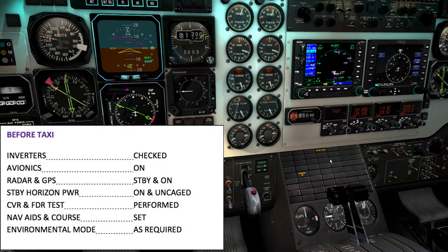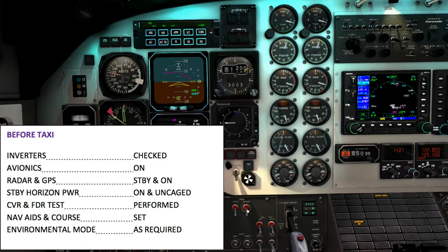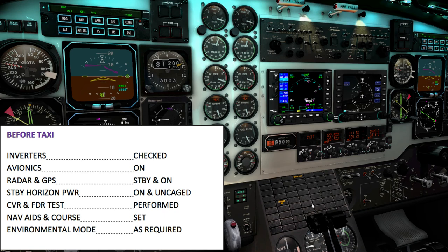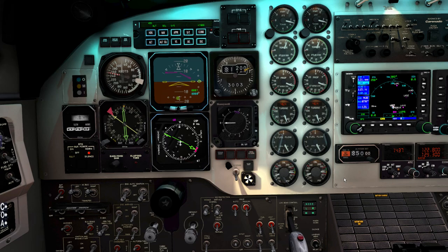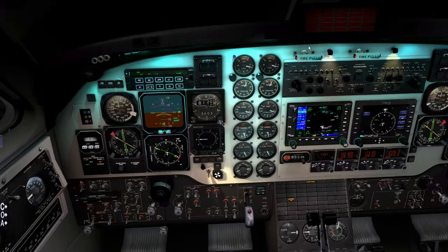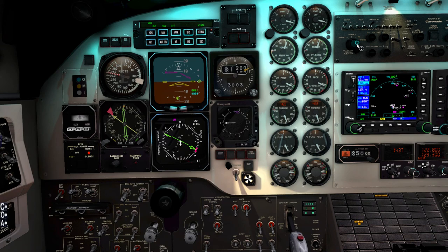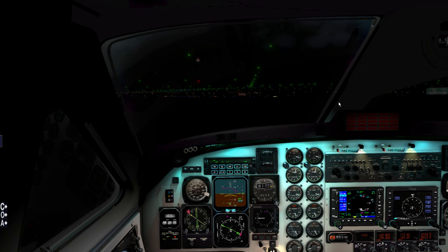And before taxi checklist, inverters on, actually, let's check them again. Inverters are checked, avionics are on, radar, GPS on, standby horizon is on, flight director test is not performed, not necessary, nav aids are set, we're going to be running the GPS, environmental mode is auto, that's cool. Actually, let's check the flaps, down to 17 degrees. Let's not set that up too high, idle for now. I'm going to be muting the engines a little bit more because I can't hear the controllers, and let's give them a blast for taxi.